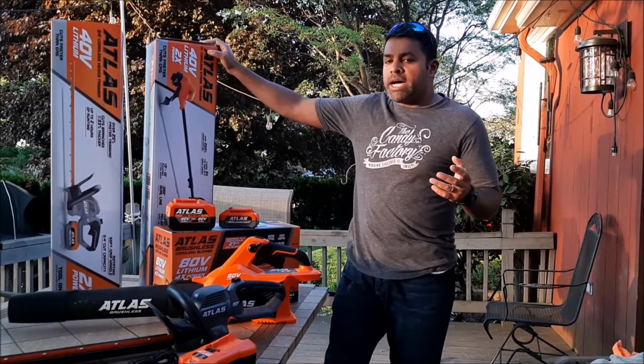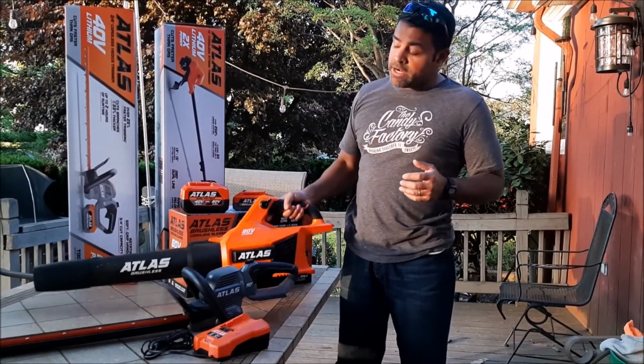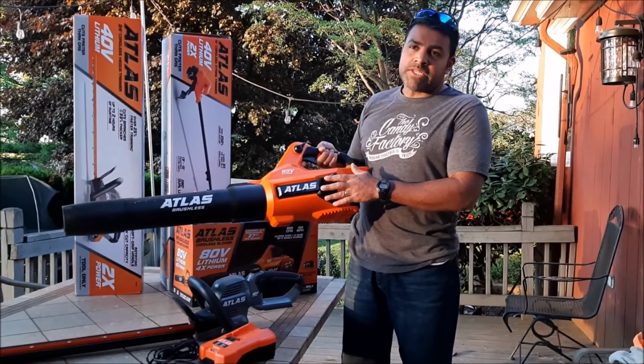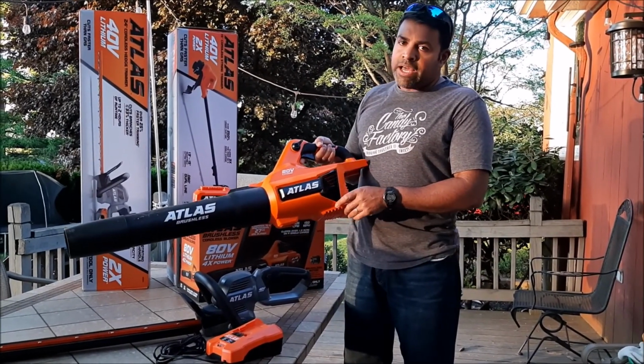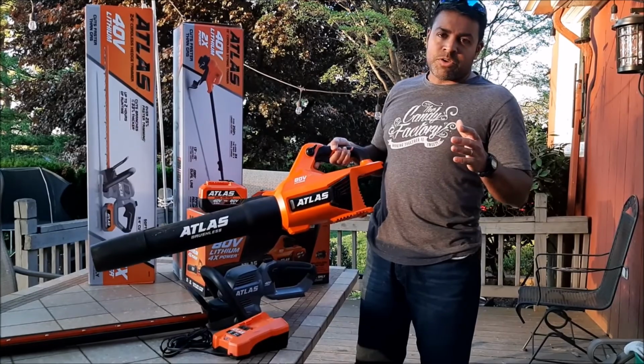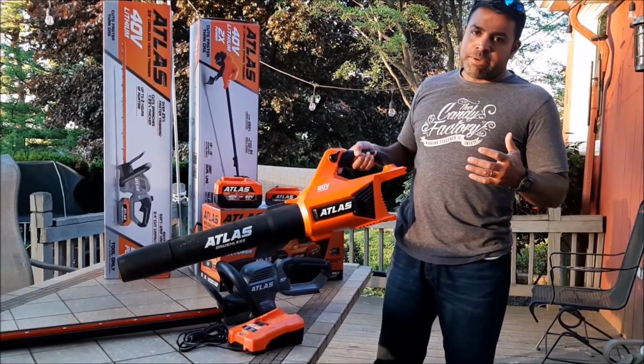The whole reason why I went with the Atlas brand is I was looking around for a good quality blower. This was probably one of the best ones I can find last year for the price point. And now that I've had them for a year, I'm going to talk quickly about why I like them and my favorite things about them.